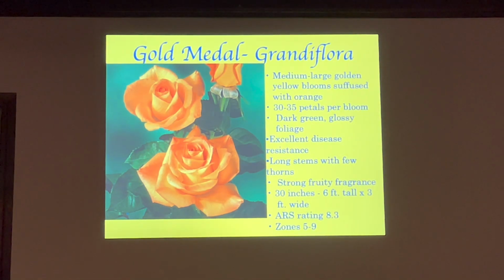Gold Medal is one of our 2 Grandifloras. It's a beautiful plant. It has these yellow golden orbs that come out. It says suffused with orange. I didn't see orange in mine. I had one for several years until I think it succumbed to winter or something. But it produces long stems with very few thorns, which is very nice. You can put it someplace where you're going to go by it and not be caught on it every minute. It has a very strong fragrance, and it produces beautiful flowers that are winners on the exhibition table every time.